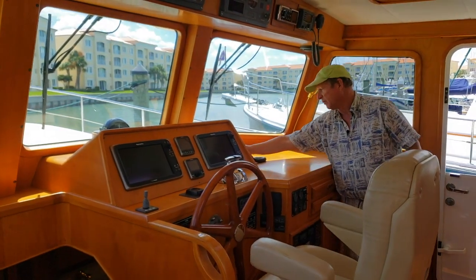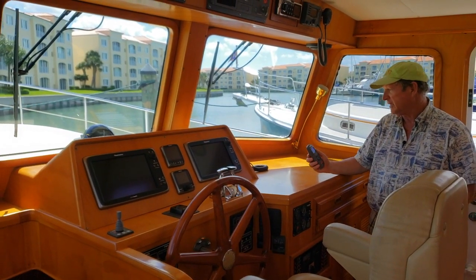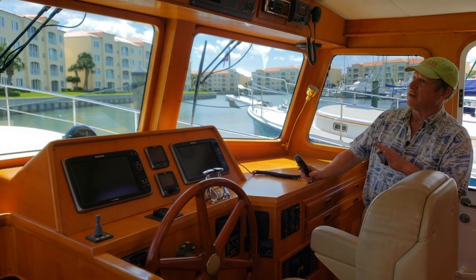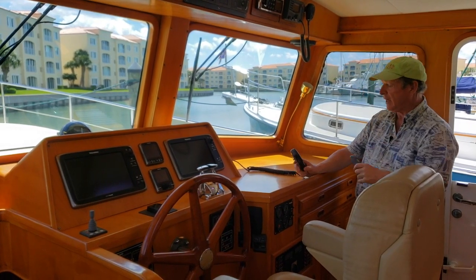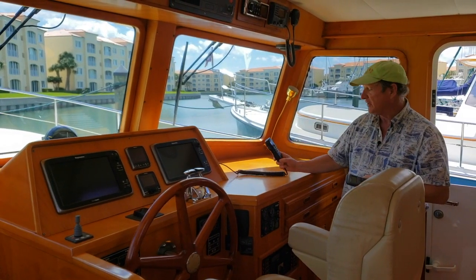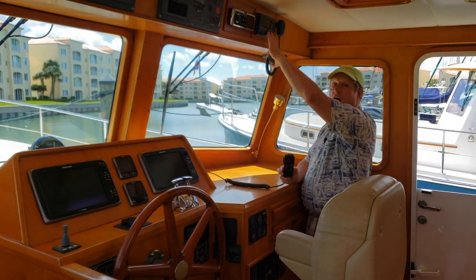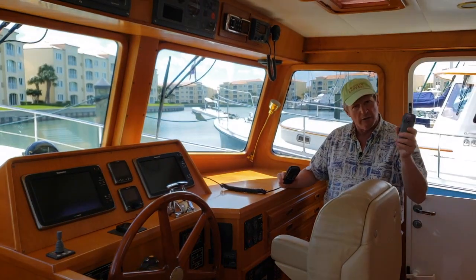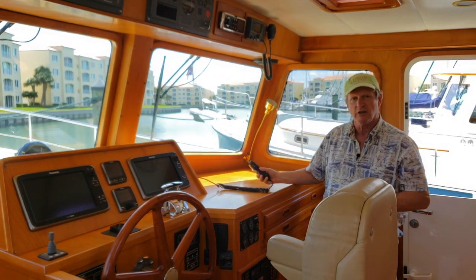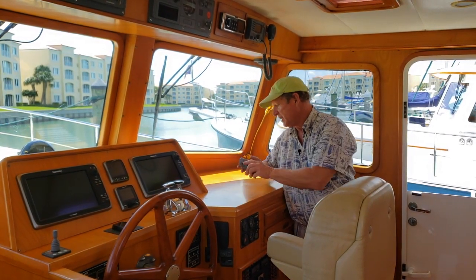You have a remote for the autopilot, and you have basically two independent VHF stations. So this command mic controls the VHF unit on the flybridge, and there's a command mic up there as well that controls this unit. So you have two complete units. At each station, you have access to both of them.